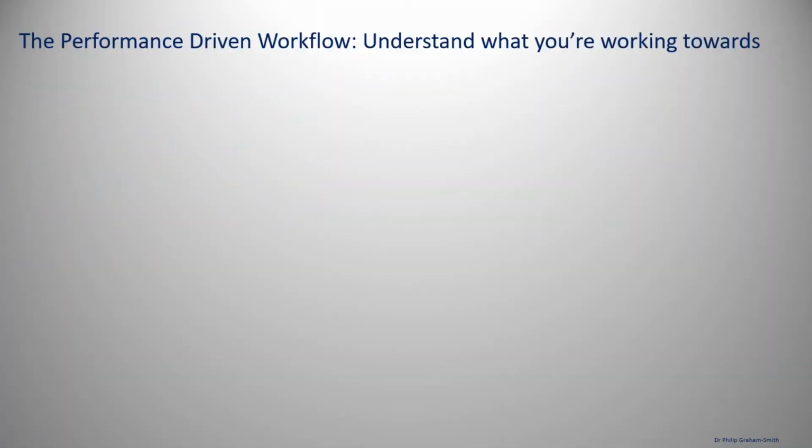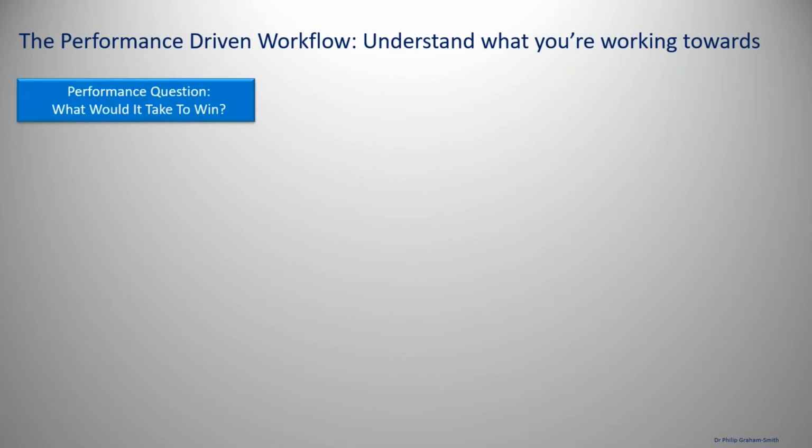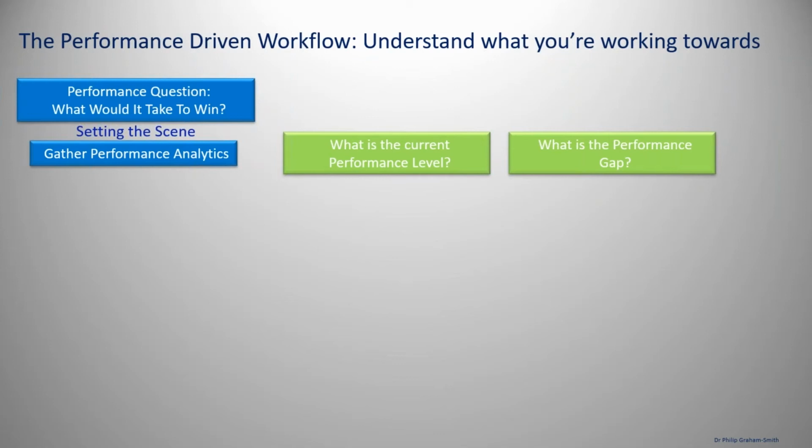So we need to understand the workflow. If you're going to develop technologies or implement technologies, you need to understand where it all fits together. So what does it take to win? We've got to set the scene, we've got to gather some performance analytics. So what is the current performance level of your athlete? And what is that gap in performance that you're trying to cover?